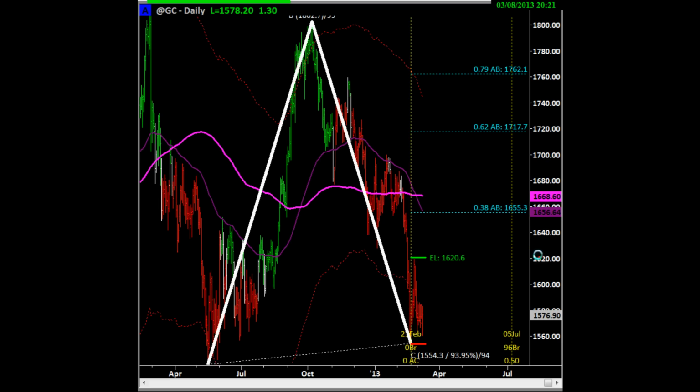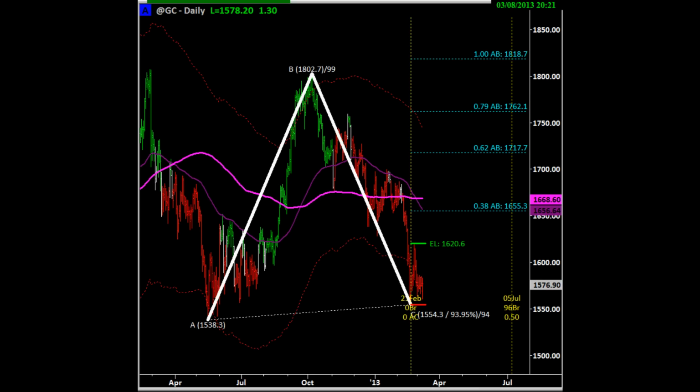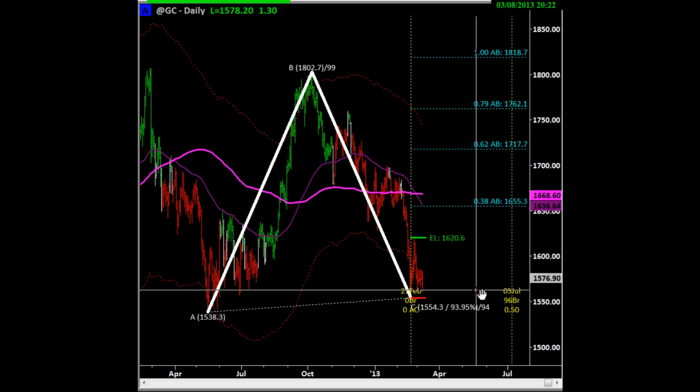Gold is pretty much in a solid downtrend, and it is kind of in a double bottom pattern, but there is no indication that it's going to stop anytime soon. So let's just not do anything with it until it gives some type of double bottom reversal trigger. Until then, there is no trade in gold.